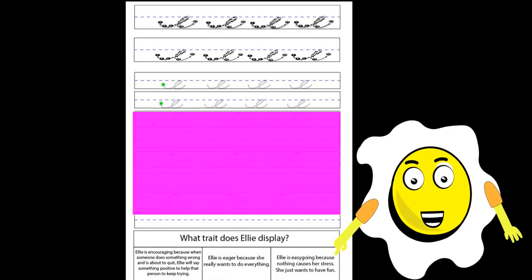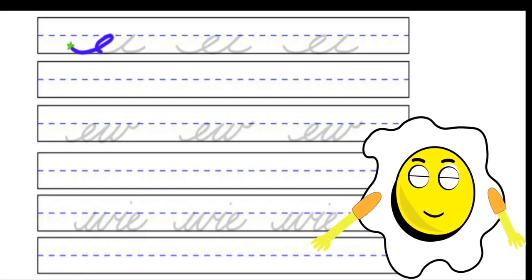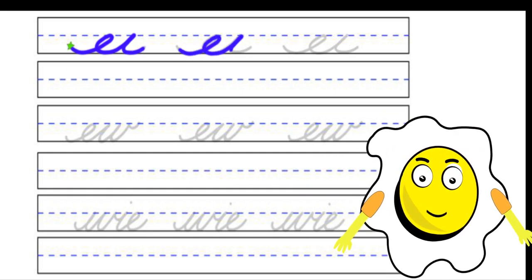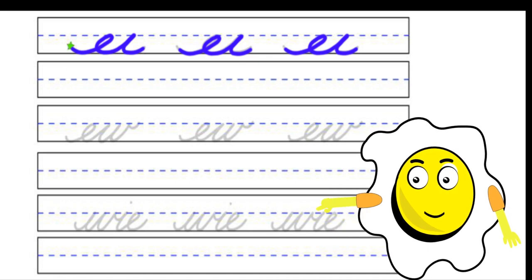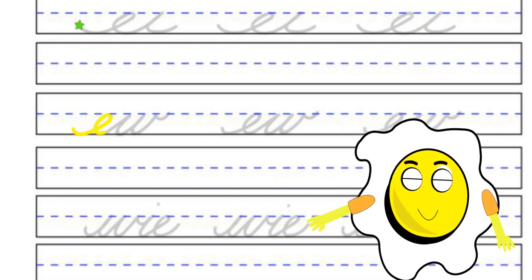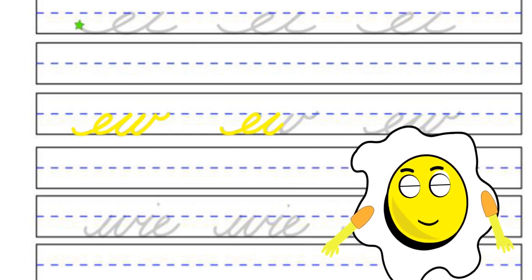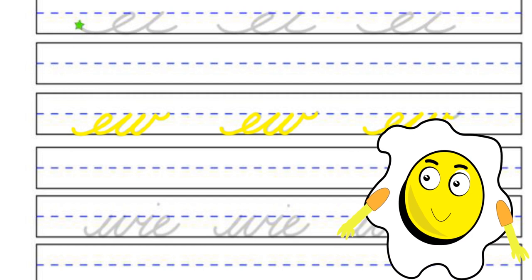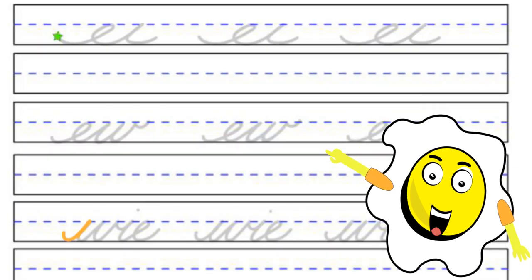On the fifth line, you will start to see some connections. It starts with E-I. The next line is E-W. And the final line is W-I-E.